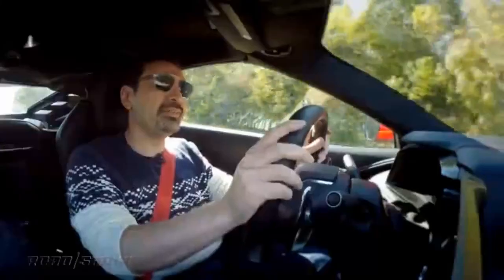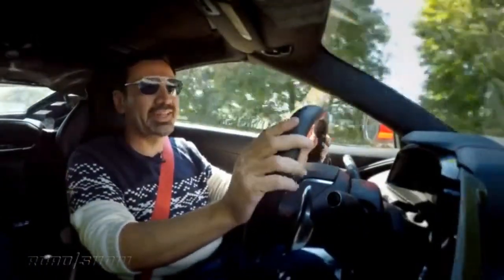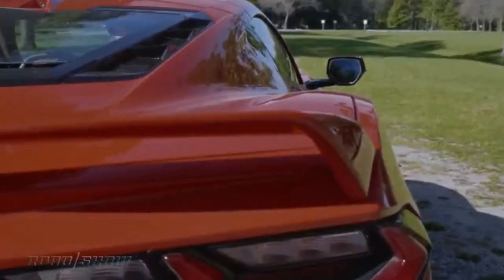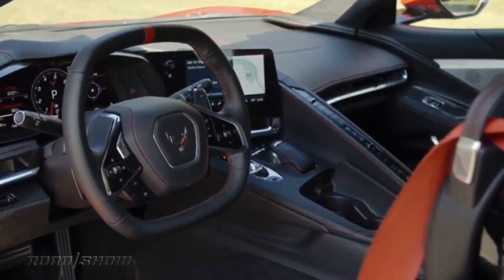Over the years, GM has taken a lot of grief for Corvette interiors. Now, the last C7 I thought was a massive, massive improvement, but this C8 is leagues ahead. The fit, the finish, this is a pre-production car, and it looks like it came right off the line. It feels really, really solid. The materials are soft to the touch that you want to be soft to the touch. Everything is in its right place. They've just done a really nice job.